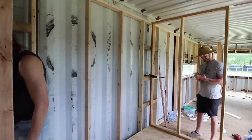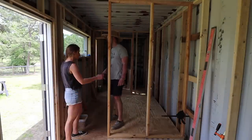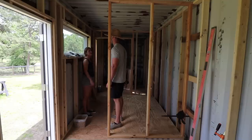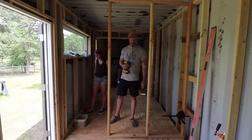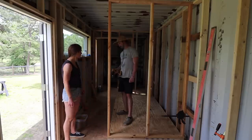Isn't it weird to see the size of the hallway now? You know what'd be nice too? Maybe we can put a mirror here, just so it can bounce the light. Make it not feel so tight, you know? But honestly, again, I feel like this is a big hallway for this place.